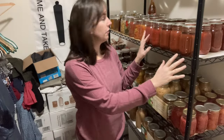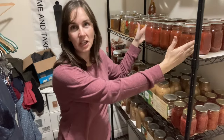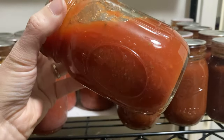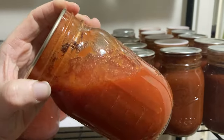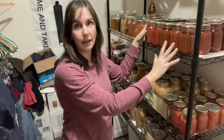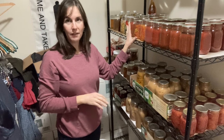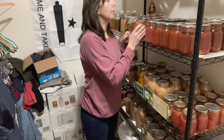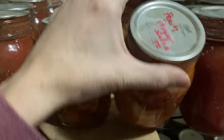So the first section right here, from here to here, this is all tomato sauce. Most of it I seasoned with Italian herbs, but some of it is not. So we've got 24 pints of tomato sauce left at this point. In the next section, I have a little bit of salsa. This is the peach pepper salsa I made last year.